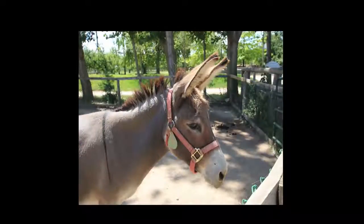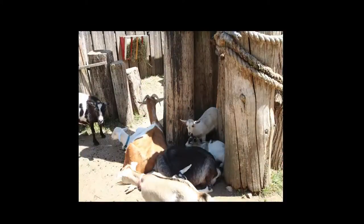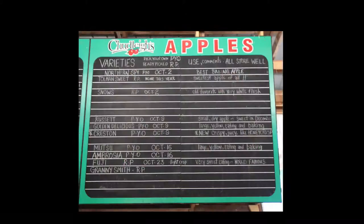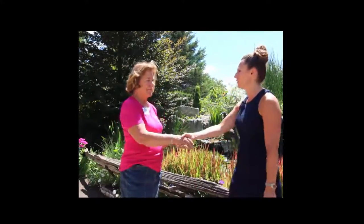And then apples will start mid-August and go till the end of October. Always every week, another variety or two are ready. That's wonderful. Okay, so we're going to take you inside and have a little highlight of some of those attractions that Shirley talked about. Shirley, I can't thank you enough for your time. All right, let's get going.